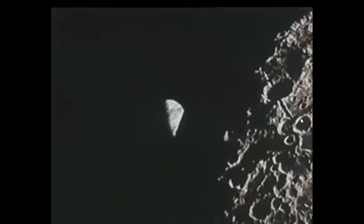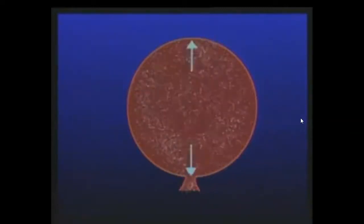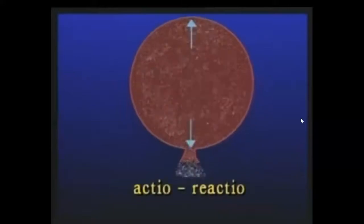applies to the planets. So what characteristics would a projectile need in order to overcome the Earth's force of gravity? Newton stated that to every action there's an equal and opposite reaction. The air inside a balloon exerts an even pressure on its inner surface. When air escapes through an opening, a force is exerted at the same time on the opposite side of the balloon. This force sets it in motion.